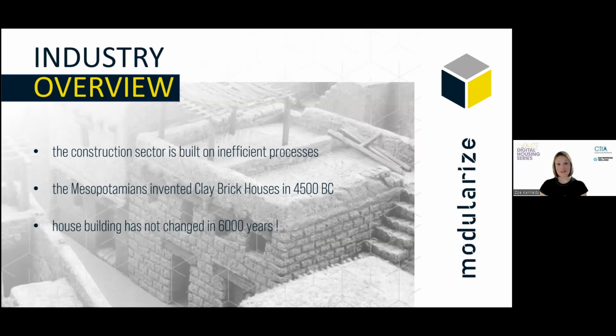It's well documented in the construction sector that there are lots of challenges. Low productivity levels. We've got issues with costs. We've got issues with supply and labour. There's fragmentation in the market, and this is simply because house building has not changed in 6,000 years, from when the Mesopotamians invented a process for casting clay bricks. And can you believe that process still hasn't changed today? We still build in bricks and mortar.